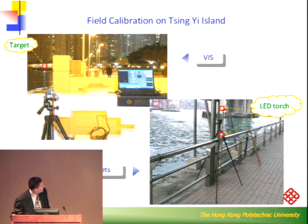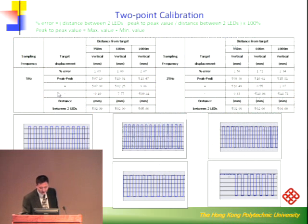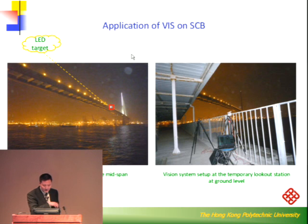This is the visual inspection system, and this is the target. We changed this distance from 300 meters to 1,000 meters, and this is the calibration result. You can see the accuracy is still okay, and the error increases with the increase of the measurement distance. The error is between 1% and 2.6% for measurement distances from 300 meters to 1,000 meters. We have applied this system for the dynamic displacement measurement of the Stonecutters Bridge during the traffic loading testing.